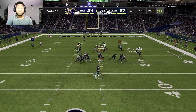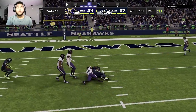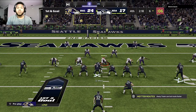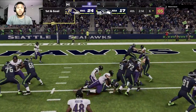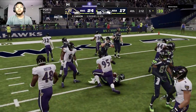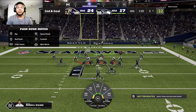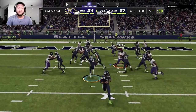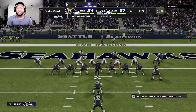Out of the gun, here's Wilson. He's got his man. That hurts. Now it's Carson, and he'll be stopped after only a couple of yards. So it's Seahawk football as we march toward a conclusion, and they're knocking on the door. Second and goal now in a one-score game. And he's going to press it.